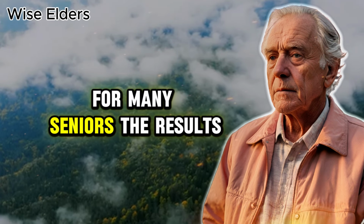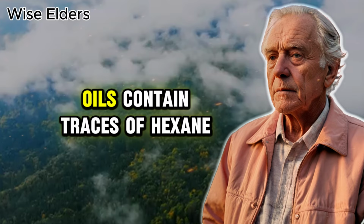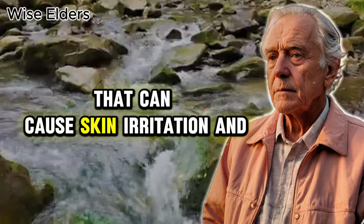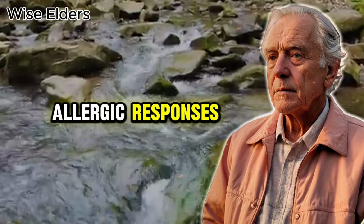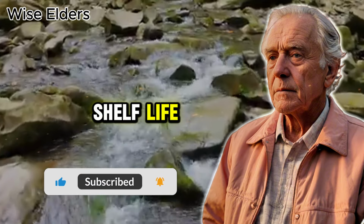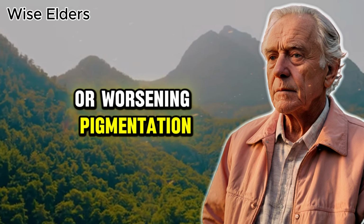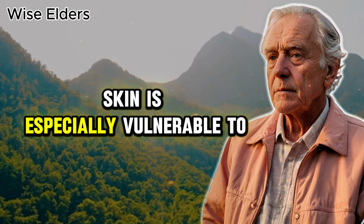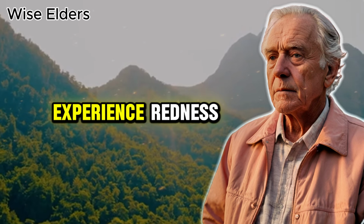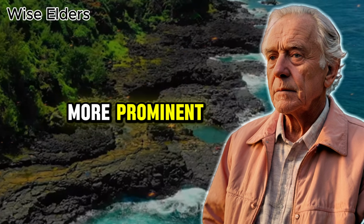For many seniors, the results are not just disappointing, they can be harmful. Some oils contain traces of hexane, a chemical solvent used during extraction that can cause skin irritation and allergic responses. Others are diluted with cheaper oils or loaded with preservatives to extend shelf life, reducing their effectiveness and sometimes even clogging pores or worsening pigmentation. Sensitive senior skin is especially vulnerable to these contaminants. Instead of healing, you might experience redness, itchiness, or outbreaks that make age spots look even more prominent.